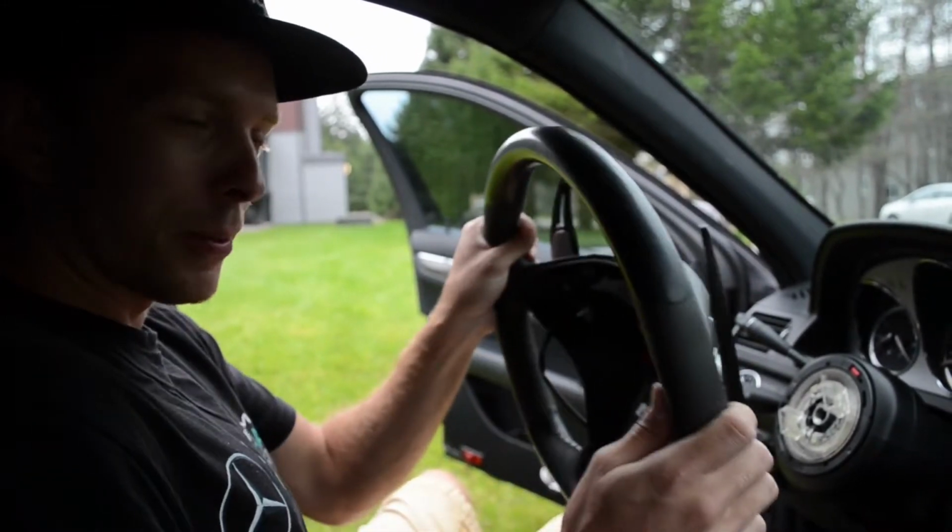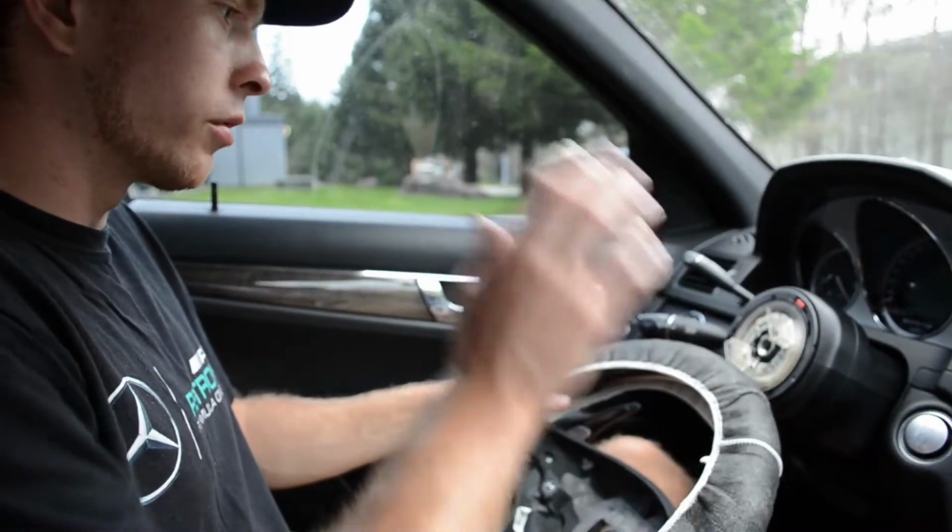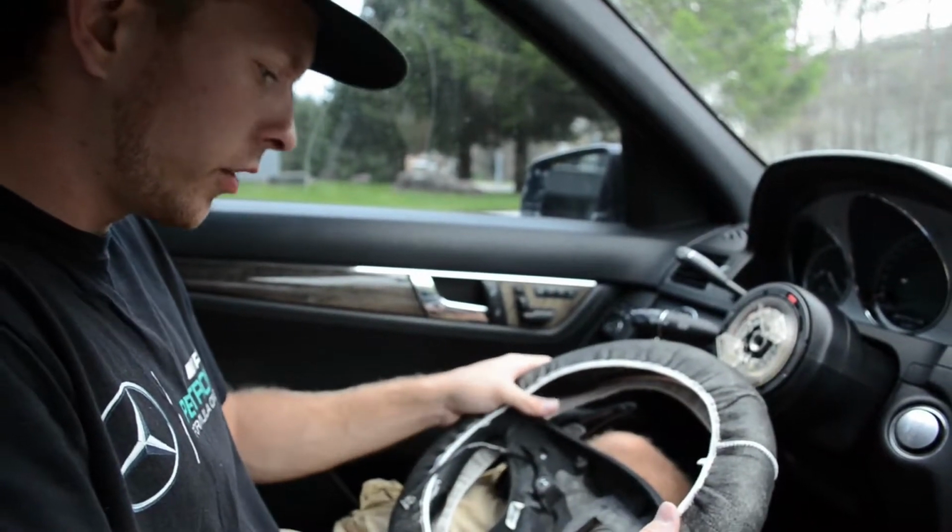Let's get this thing installed. I'm going to put this in the trunk, grab the new wheel, and sit it inside. So we're ready to realign the steering wheel onto the vehicle.